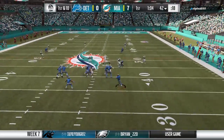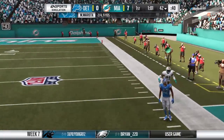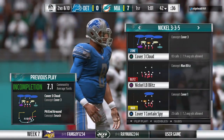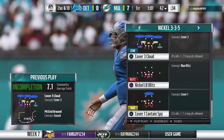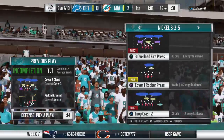They go play action here on first down. Sliding out of the pocket. And too much juice. It'll be out of bounds, incomplete. He was looking for Travis Benjamin that time. And now it's 2nd down. And that's one he's got to be happy to have back. There wasn't a hole open in the zone.